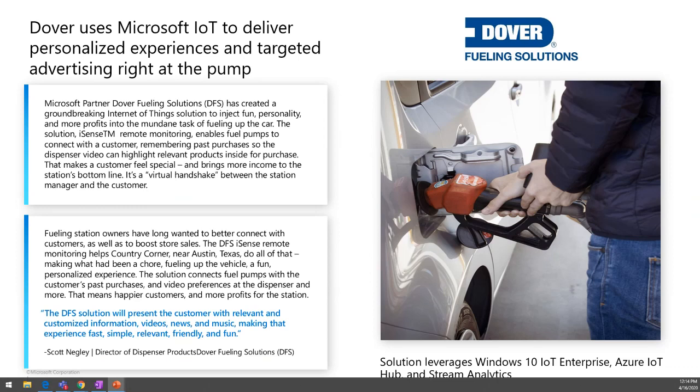So how it's working is that it understands your past purchases in the gas station. So let's say you really like that Super Gulp. And maybe you're in a hurry. The machine itself that's pumping the gas, the screen pops up with a Super Gulp based on your past purchases, or maybe it says, hey, there's a discount, or a loyalty program or something like that. It's a little bit more personalized for you. So it's an interesting take, and it's kind of a fun one.